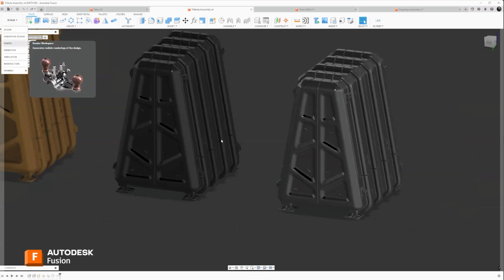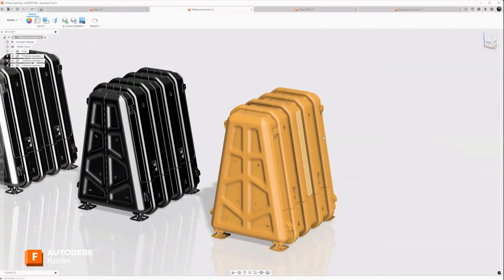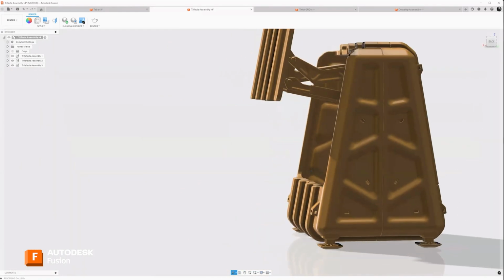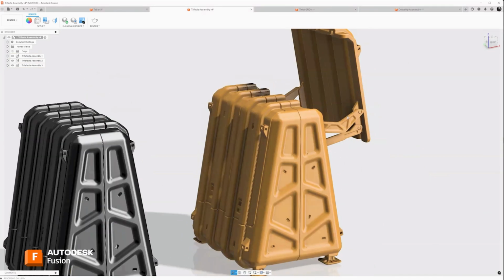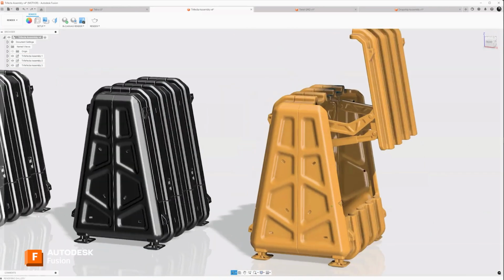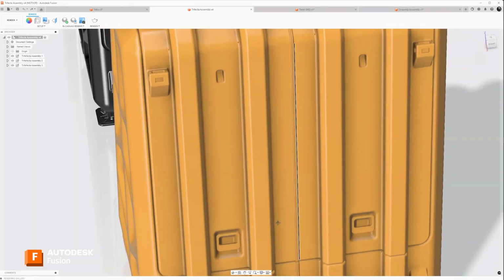Let me actually go to the render mode. Wow, man. And again, you could just make that. I mean, all the geometry is rational. You could totally imagine how that would be injection molded. You've got separate parts for everything. It's just so cool.